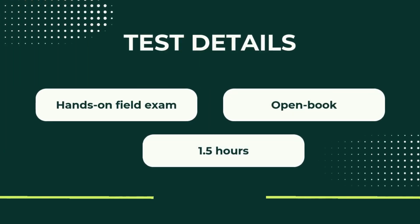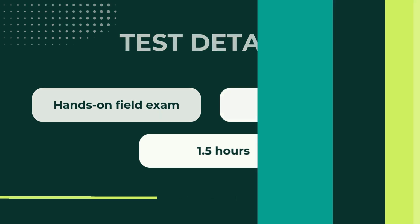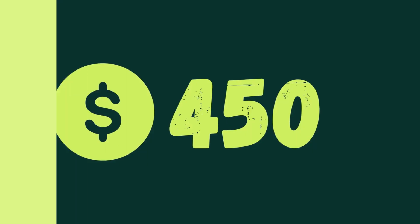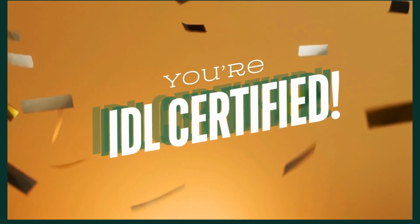This is, again, a hands-on field exam, and it can be taken remotely. So you don't need to travel to a place. You can set this up to be done remotely. This exam is also open book, so you can use reference materials. You just can't phone a friend or ask anybody else, a human person, to help you. And finally, this exam is 1.5 hours long. A passing score on this exam is 85% or higher, and the exam fee is $450 to take this remote field exam.